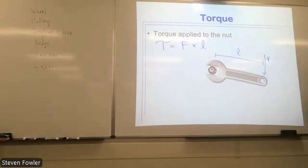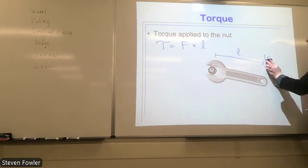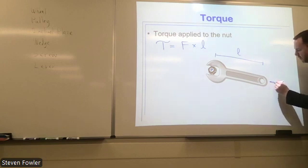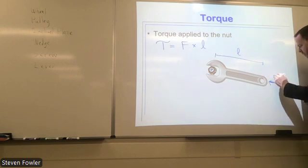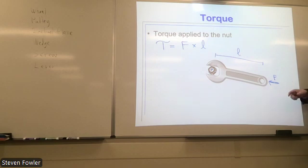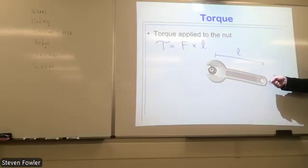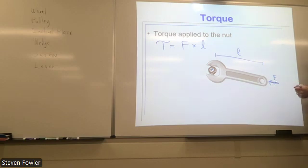Now, if I don't know what I'm doing, and I apply my force this way, there's no moment. Well, why? If I apply force here, why is there no torque? Because it's going through the center of the point, the origin point. There's no rotation. It's going through.